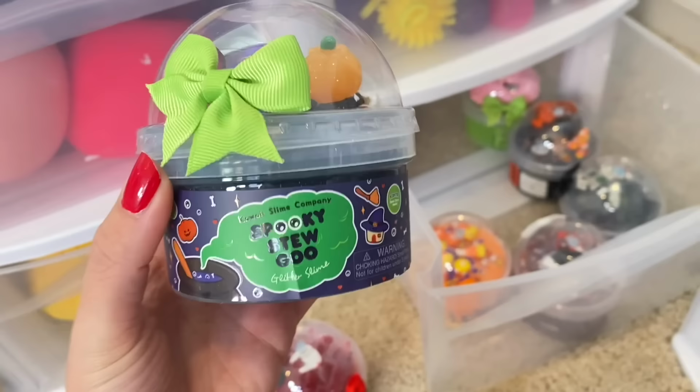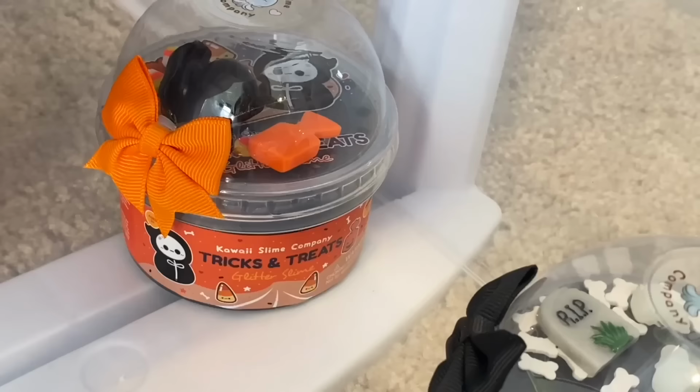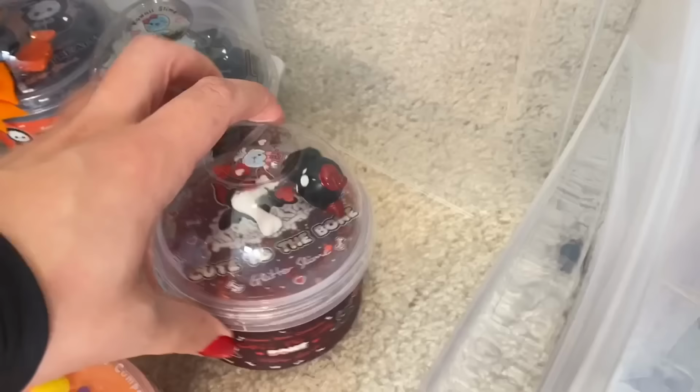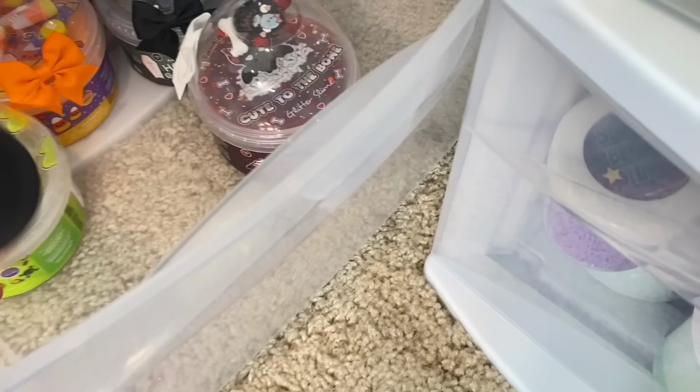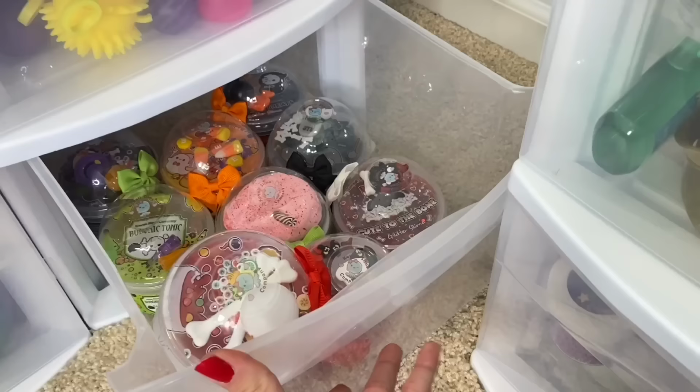Spooky Stew Goo. Well, this one's really cool. It's called Zombie Frappe, two slimes in one. Yep, because of the giant brain clay add-in. Tricks and Treats. Oh my gosh, Haunted Graveyard. That one actually smells like mud and dirt. It's disturbing. Cute to the bone. And then candy corn frosting. So I'm going to really try to put these back very carefully. I used to have these stacked on top of each other, but I just had so many issues with the lids coming off that I couldn't do that anymore. But okay, we're going to close that up.